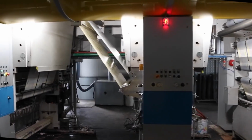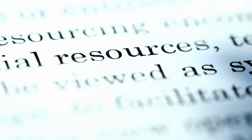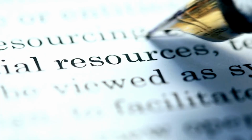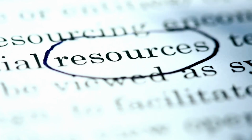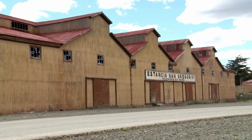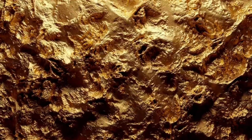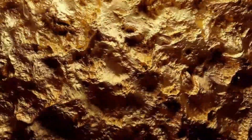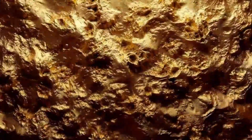The story of the TRL is more than just a technical achievement. It's a testament to grit, determination, and vision. Restoring this massive machine revealed opportunities no one had anticipated. Advanced mapping tools uncovered underground deposits that previous miners had missed entirely. These weren't just small traces of gold, they were indicators of potential new mining zones that could sustain operations for years.